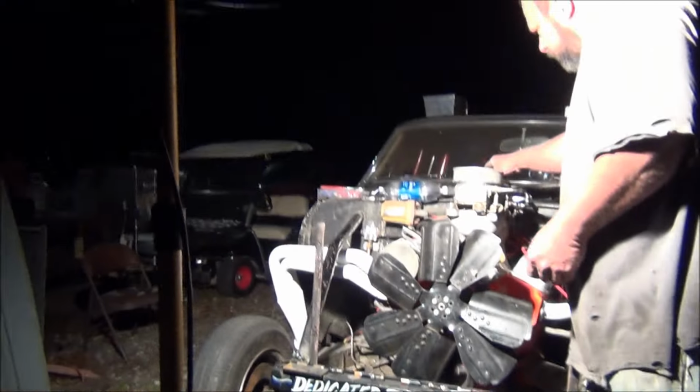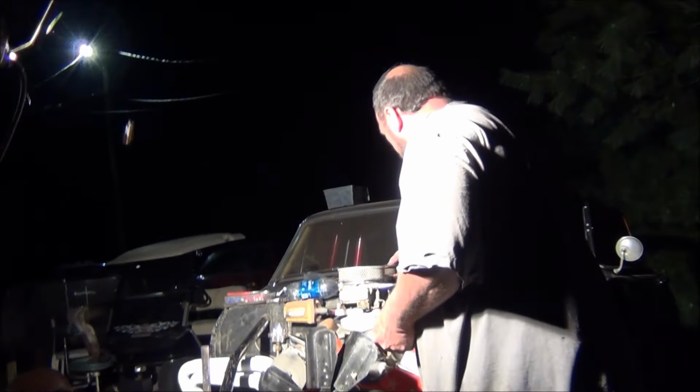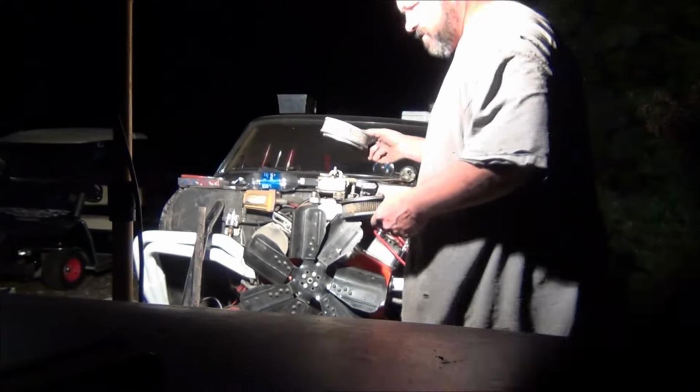All right, I guess we're gonna try to just see if it'll hit. It ain't got the good gas in it yet, but we're just gonna see if we can make some kind of noise, so we'll be able to sleep at night. Cam's already broke in, so don't worry. I ain't gonna sit here and let it run. I'm just gonna see if it'll go pow. You know, just like that.